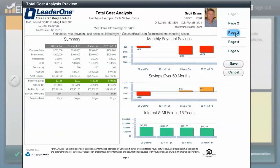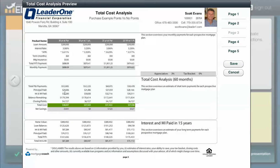Now the other thing I wanted to show you real quick is the principal that you would pay over that 5-year period: around $20,000 on the 30-year, but you're looking at $27,000 or $28,000 on the 25-year just by making a roughly $100 additional payment. You're paying down over that 5-year period an extra $6,000 or $7,000 in principal.